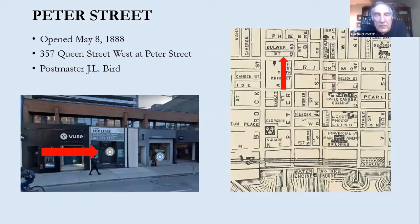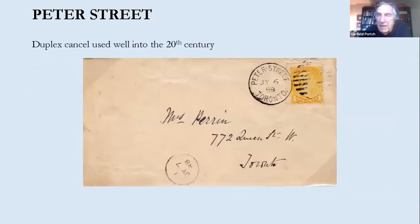Peter Street is another very interesting office on Queen Street, again, right in the heart of downtown. And that site today is, according to Google, for lease. So if you want to get a post office downtown, there you are. There's an opportunity to get some real estate. And again, a nice clean strike of the Peter Street marking with a bad strike of the obliterator. But the other nice thing is it's got the postal or letter carrier's marking. So we know it was received on July the 6th, and it was out on the street for delivery on July the 7th.